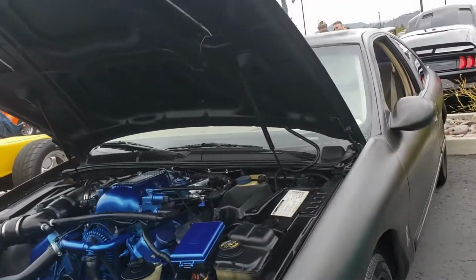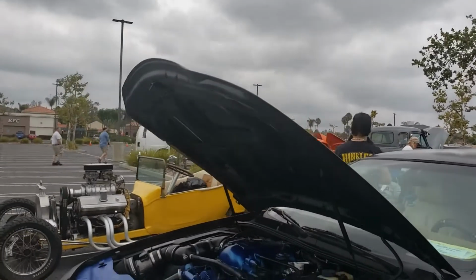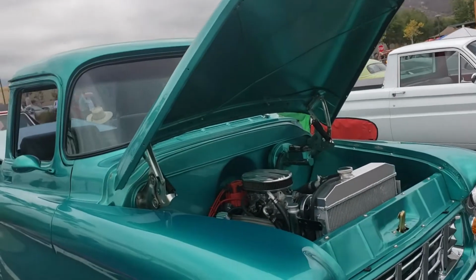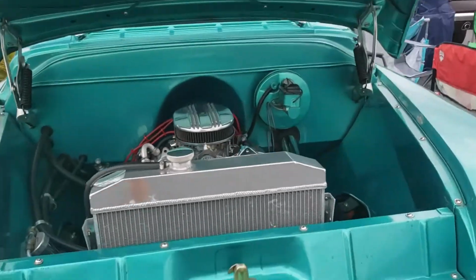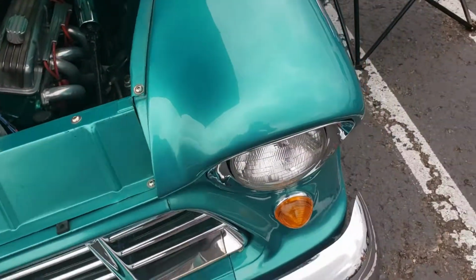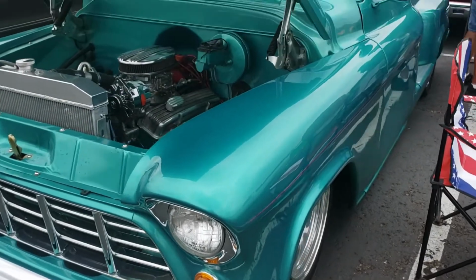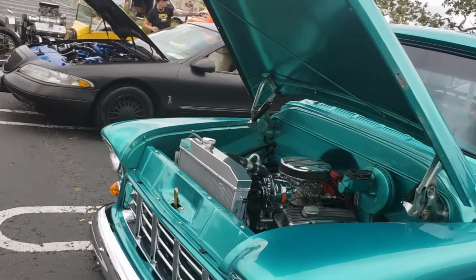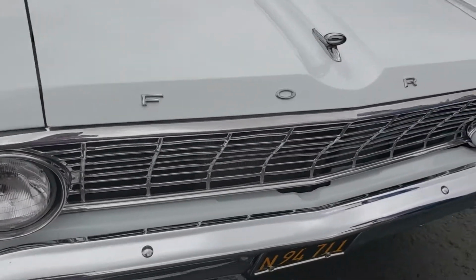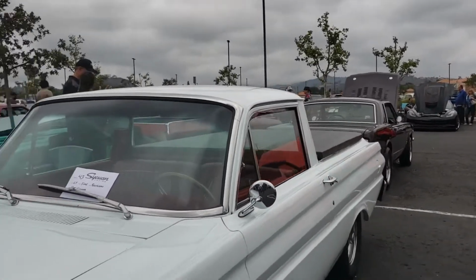Lincoln Mark 8. That's a collector's car. And then there's another truck here. Truck, nice color. The engine, very shiny, clean. Ranchero, 1964 Ford. 1964 Ford. Low profile truck.